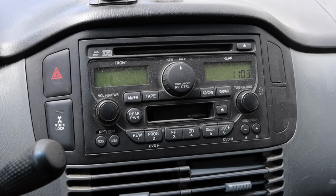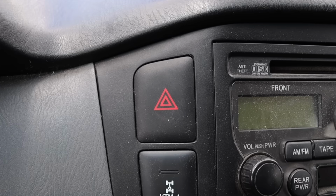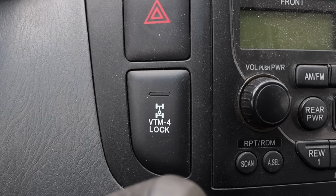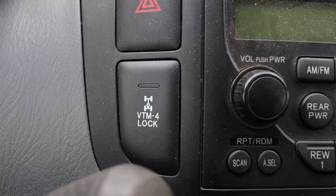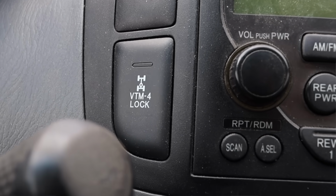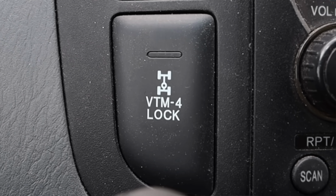And moving into the center, we do have our standard Honda radio. This does have a cassette player for 2005. Pretty interesting to see that. But we have favorites, things like that. But then off to the left, we do have our hazard switch and VTM4 lock. So VTM4 is basically the fact that it is front wheel drive most of the time, but you can hit this button to lock it into 4-wheel drive if you are in snowy conditions, off-road, things like that. So it does give you that ability to lock it. Very, very cool to see that.